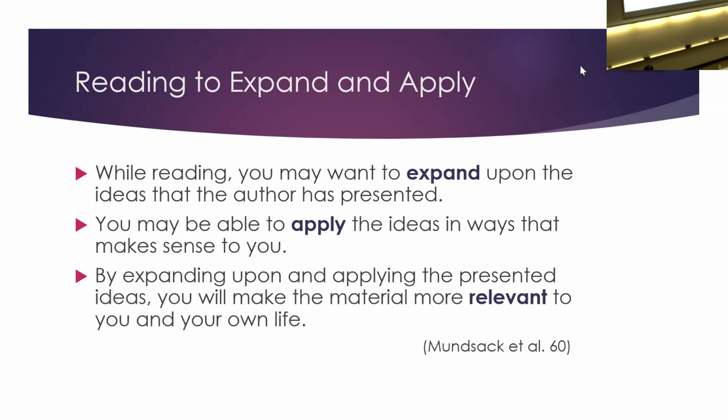Reading to expand and apply. While you're reading, you might want to expand upon the ideas that the author is presenting. Start thinking about them in terms that make sense to you, and then how they apply to you. You always want to try and bring the material back to something that's important to you and something that's going to be relevant to what you're doing. By expanding upon and applying the presented ideas, you make the material more relevant to you and your own. Again, you're here for a purpose, right? The reading is just not busy work. It's to help you prepare those foundations that you need to keep moving forward.